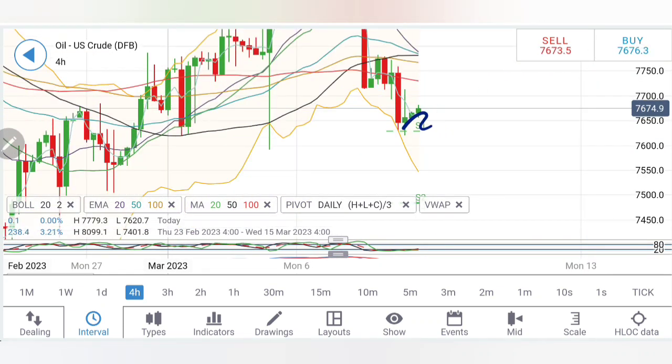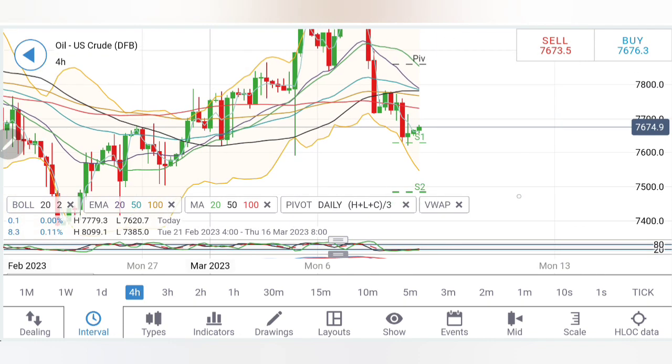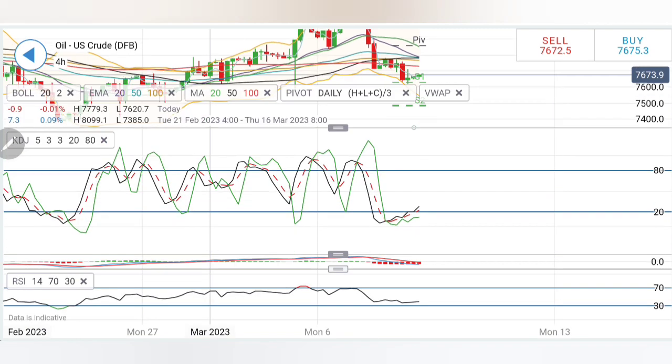Now on the 4-hour charts, higher lows are seen. Probably it is trying to come back till this zone and then this zone here. So once it stays above 78, further we can see a reversal. Till then it is trying to retrace, and lower highs, that is 77.4, 77.5 levels is something you should watch out for.